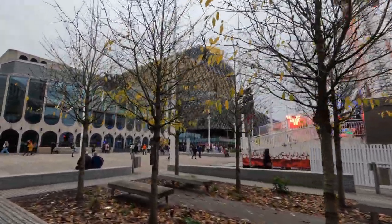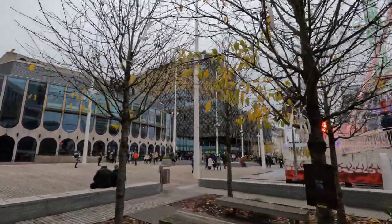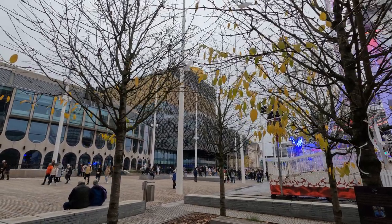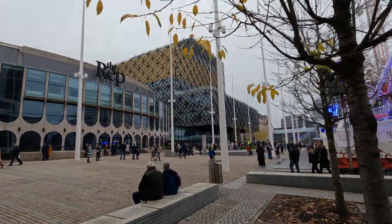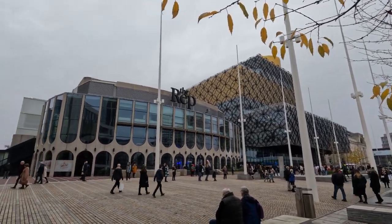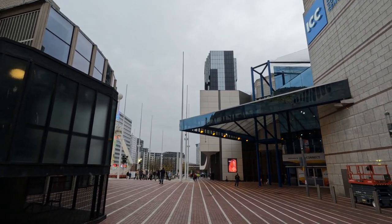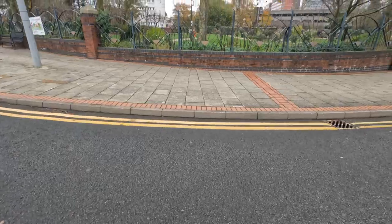Just forgot to mention that the library construction started on 7th of January 2010 and was completed on April 2013. That was fast. So behind this library is the city center gardens. So let's have a look also there. Sadly, the weather is not with us today. It's quite cloudy, as can be seen.